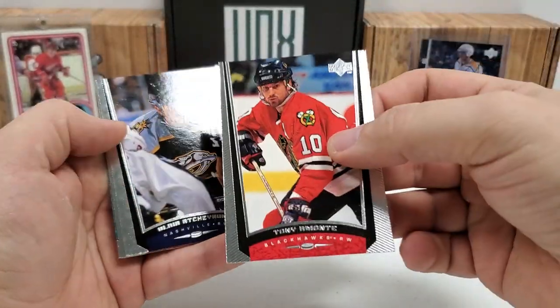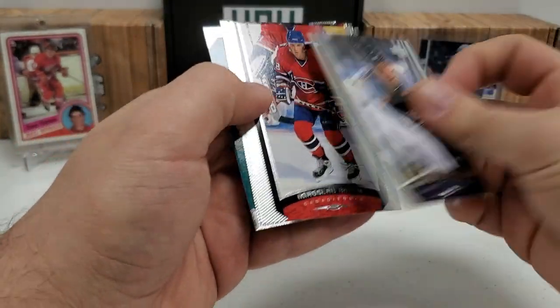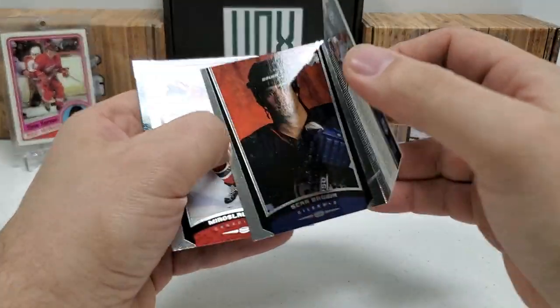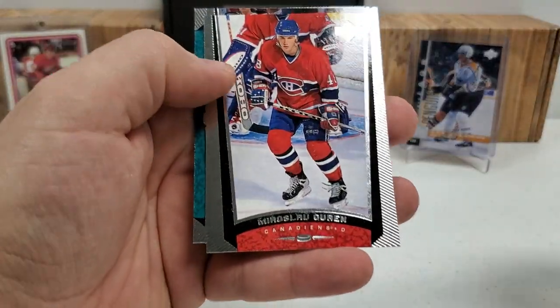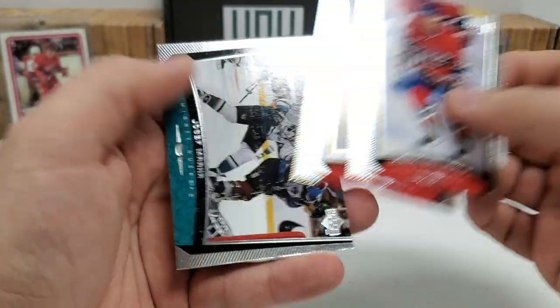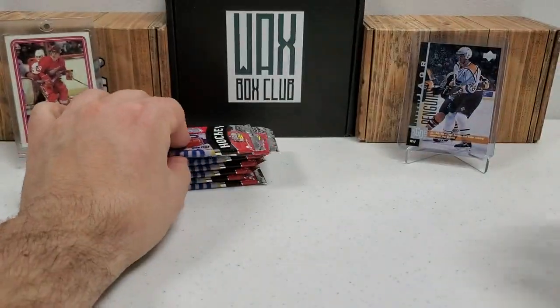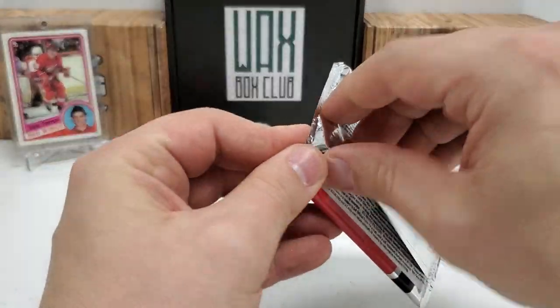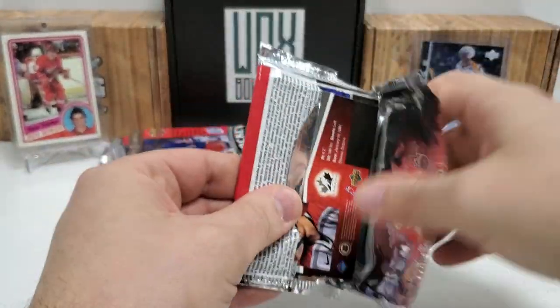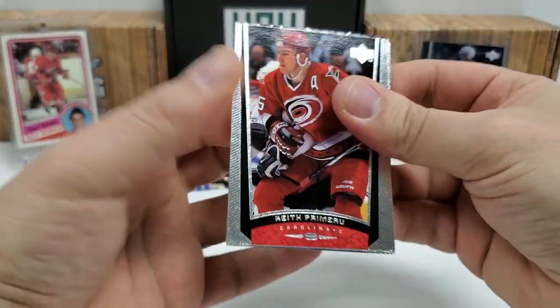Set that over in your pile. Tony Monte. Blair there. Actually, he's stuck to Sean Brown. A little bit of paper loss on that Sean Brown for sure. Miroslav Gurin, Yui Krupp, and Joseph Marha, looks like. Or Joseph Marha, I'm not too sure. All right, POE here on the back again, it looks like. Keith Primo on the front.